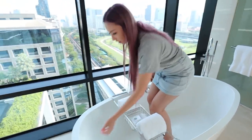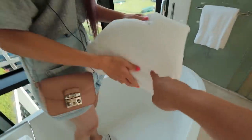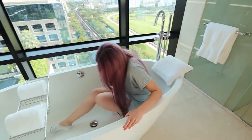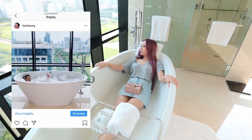Look at this. Is that a pillow? Is that a towel pillow? We've never seen a pillow in a bath. That's a pillow designed for a bath. Are you kidding me right now? That is the most comfort I have ever seen. You put our hamburgers here, our food over here. That is very spacious. That's an Instagram post already.